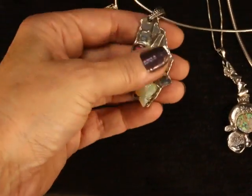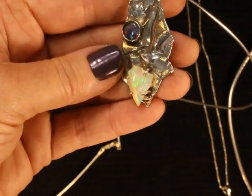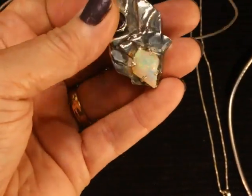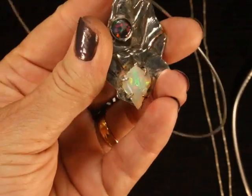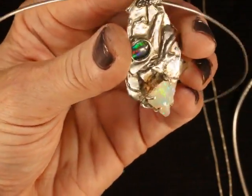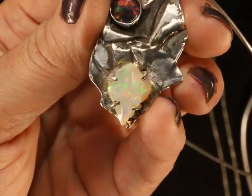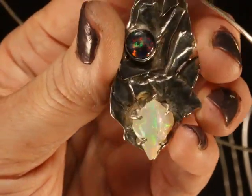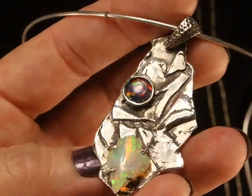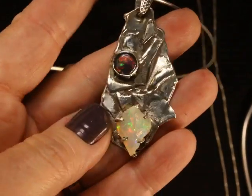The one next to it has an Ethiopian opal in the bottom, and it has incredible fire, if I can get it in the light for you just right. Opals are directional, meaning they have to be in the light in a certain way for you to see their fire and their color. I'll hold it up closer so you can see it. Beautiful rough Ethiopian opal, and this is an Australian opal triplet. I made this one with lost wax casting techniques.